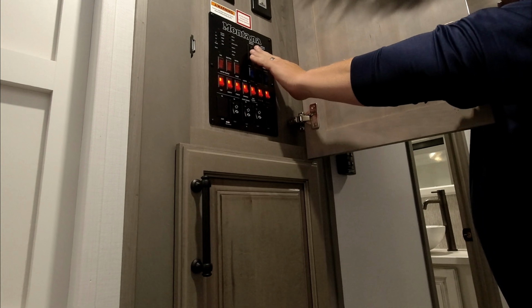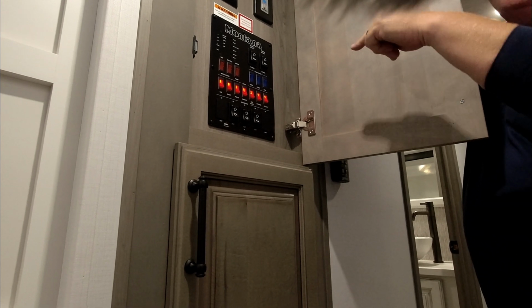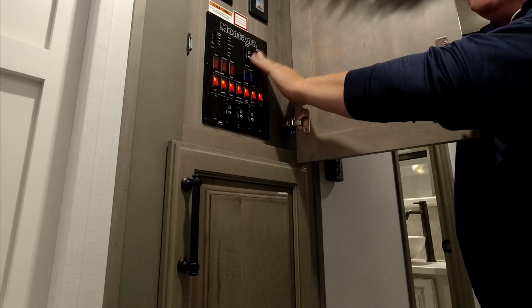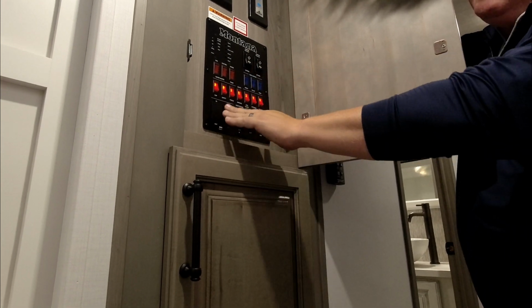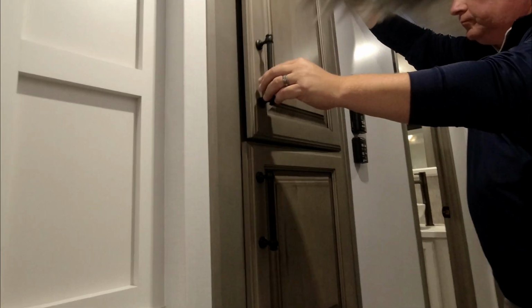One thing that we did change this year was all of your hydraulic slides. Normally, you'd have one button, and then you had valves out on the outside that you had to turn and select. We've separated those. Internal now, you have an individual switch for every slide. Awesome. I'm sorry, I was pointing to the awnings, but you have that individually, and we didn't have that previously. I like that a lot.